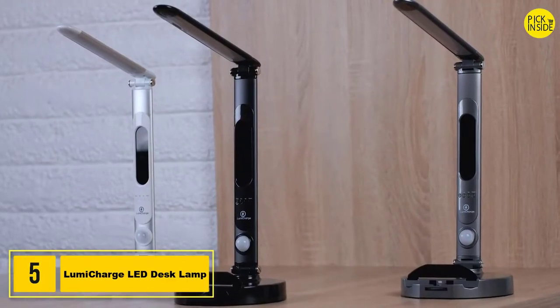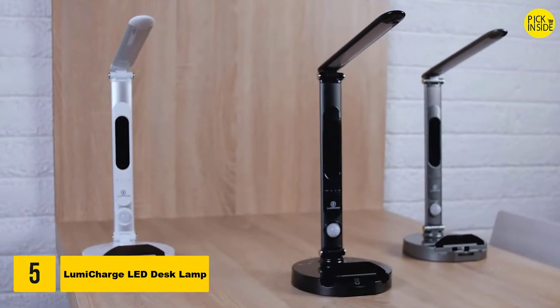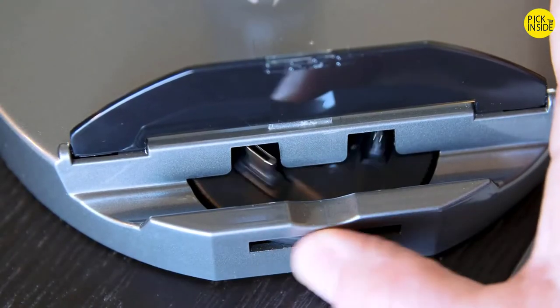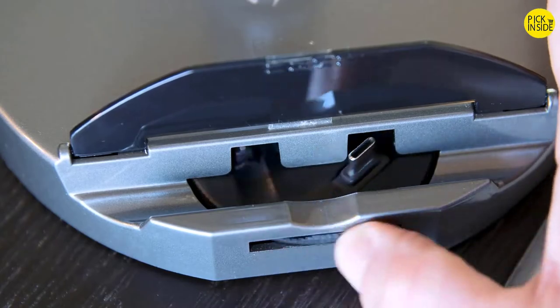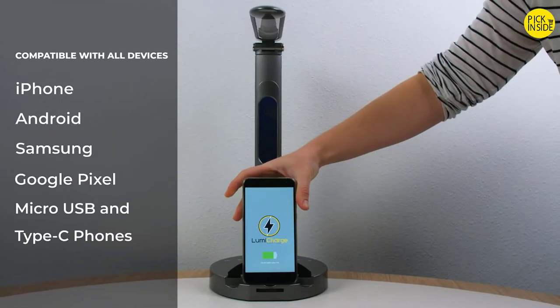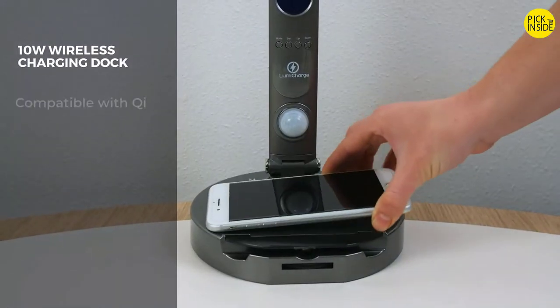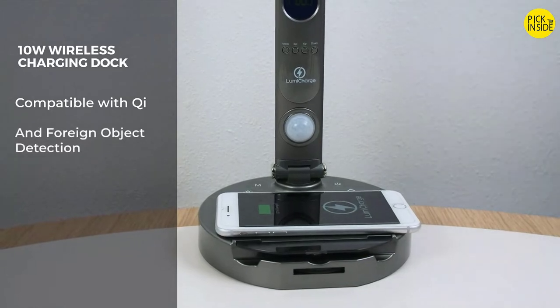most innovative all-in-one LED smart lamp and phone charging station ever created. The patented universal charging dial is compatible with all devices, including iPhone, Android, Samsung, and Google Pixel. We added a 10-watt wireless charging dock, compatible with QI and with foreign object detection.